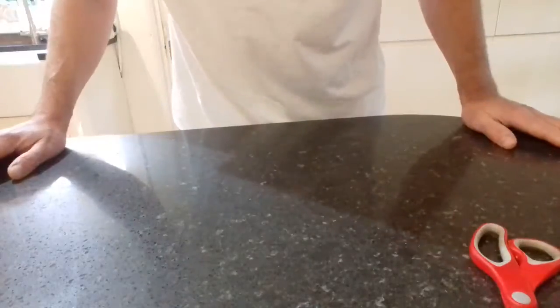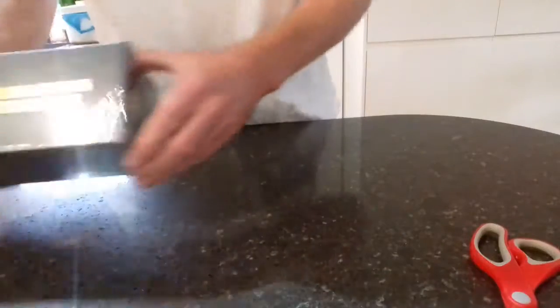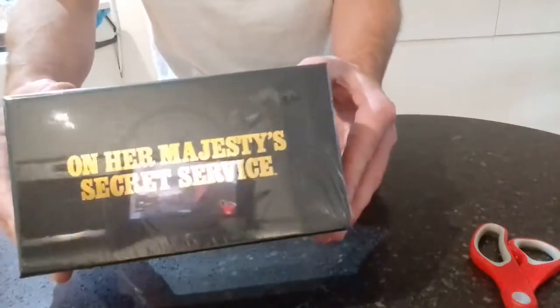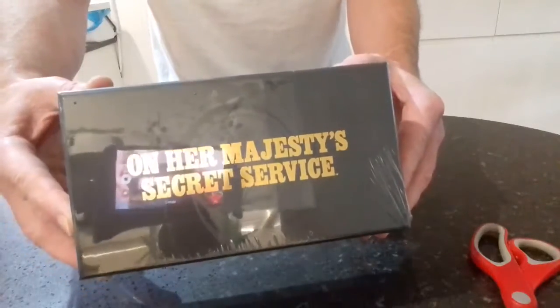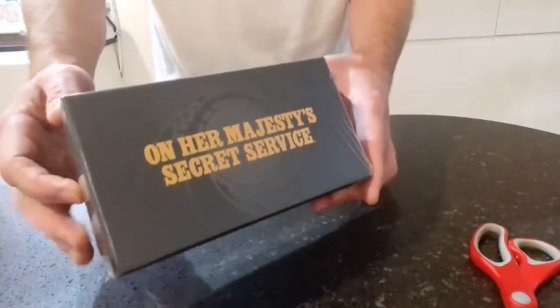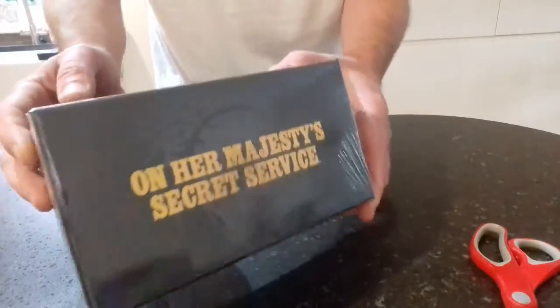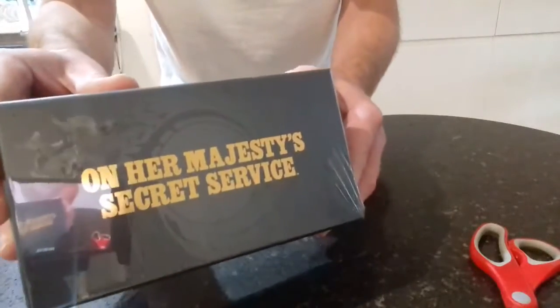Okay, welcome everyone to the opening of the new Corgi Aston Martin DBS from On Her Majesty's Secret Service. This was released, I believe, to tie in with the No Time to Die release, so several of the cars have been released, but obviously with the restrictions it was delayed. So we will open this and have a look at what's inside in due course.